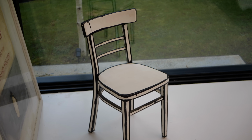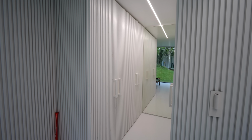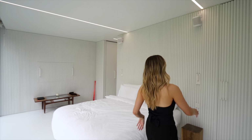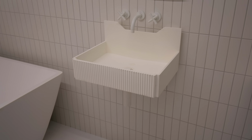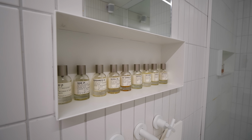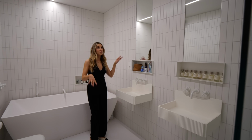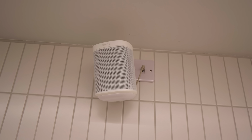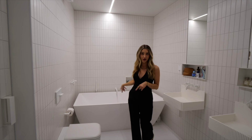Through here is where your TV would be. We've got a dressing area to my left, and then through a hidden door is the ensuite. So let me take you through here. There's a freestanding bath, a shower, fluted, floating dual sinks, and check out this cologne collection from Le Labo. And there's lots of vertical lines with the tiles, we have the LED lights, and also the speakers are in here. So you can be partying up while you're in the bath.